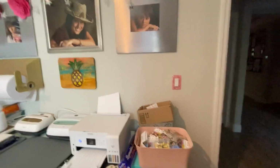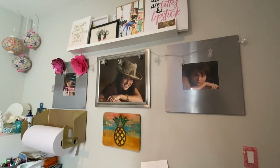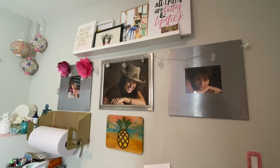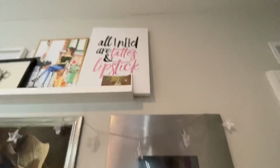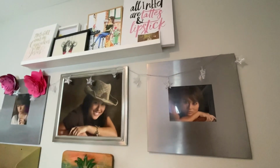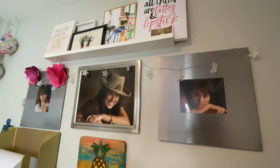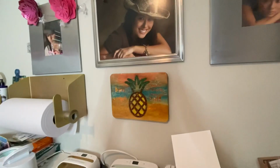All right, so we have this wall. So that's my daughter when she was 16 years old, those pictures. And I don't know if you can see up there. Do you see that picture up there? It's me when I was a little kid and my brother. So that brother of mine passed away, and it's actually the reason I became a nurse. You know, it's a story for sure. Okay, and there's my pineapple, if you remember me doing that.